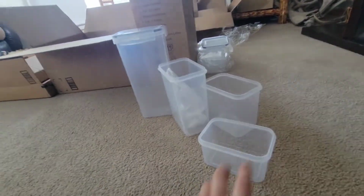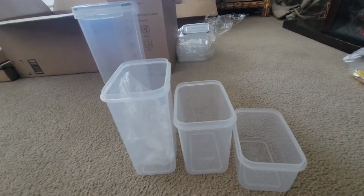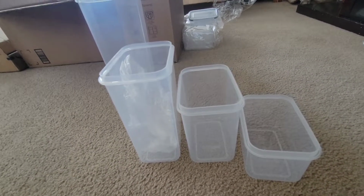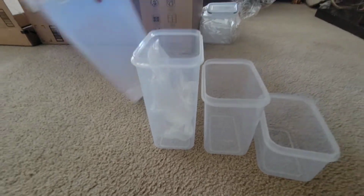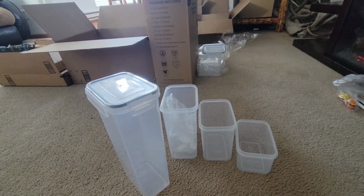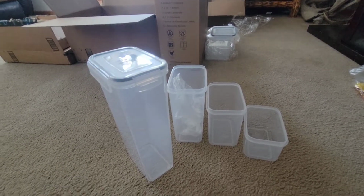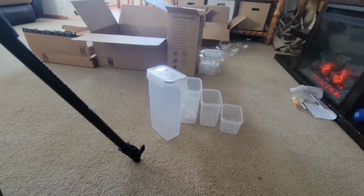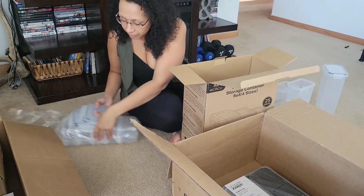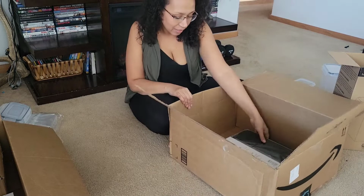Okay, taking a closer look at these, you can see different sizes. And I got a lot for my baking supplies, like flour and brown sugar and all that. And then these, I just want for like pastas and things. So I can't wait to see what these really look like in my cabinets. I'm so excited, especially with those labels that I got. I think it will look really good. Okay, so I am just gonna push these aside for now. I'll just pack those up later and see what else we have in the box.